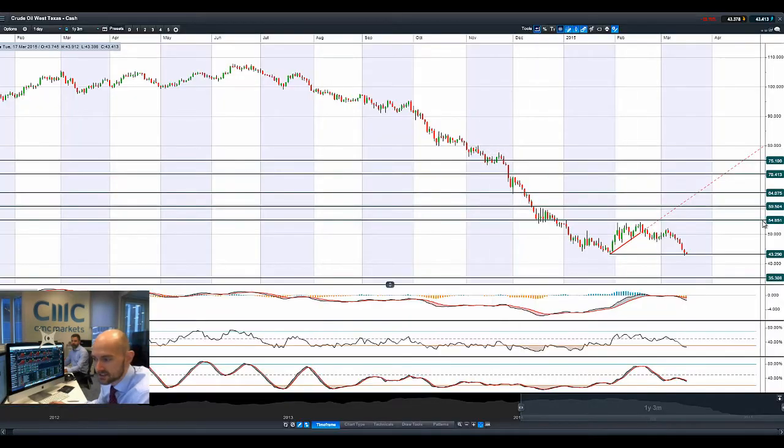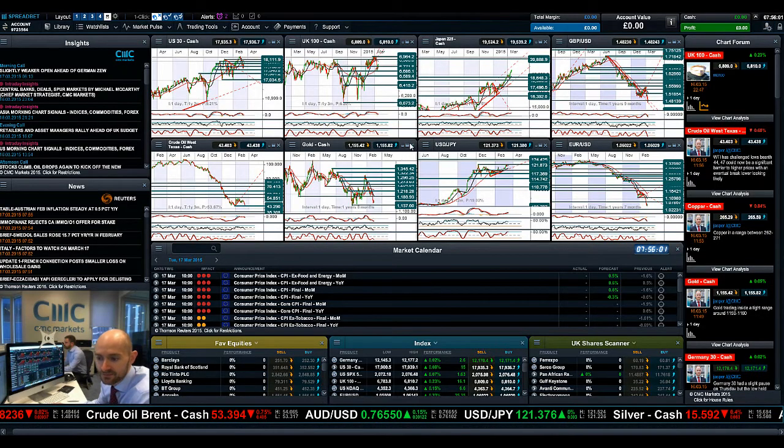Moving on to crude oil West Texas to finish things up. We actually hit a six-year low yesterday, still moving lower again this morning. 43.29 is a potential support level, followed by $35.30 from a technical analysis perspective, on higher inventory data as ever.